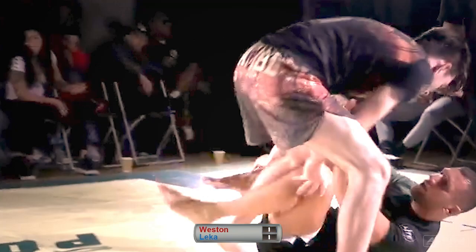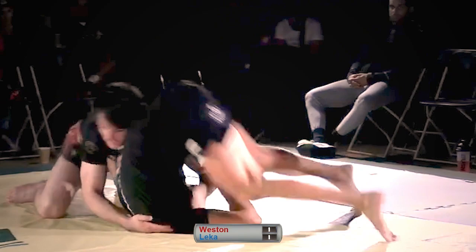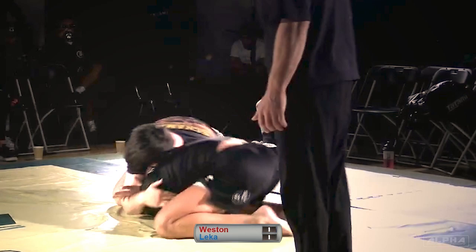Ethan again looking for that knee insertion. He gets it. Nice body control, and he's fighting for it and jumps over it. Yep, good. Oh, wow, good. Darce choke attempt, he's cinching it in. He's cinching, good head control.